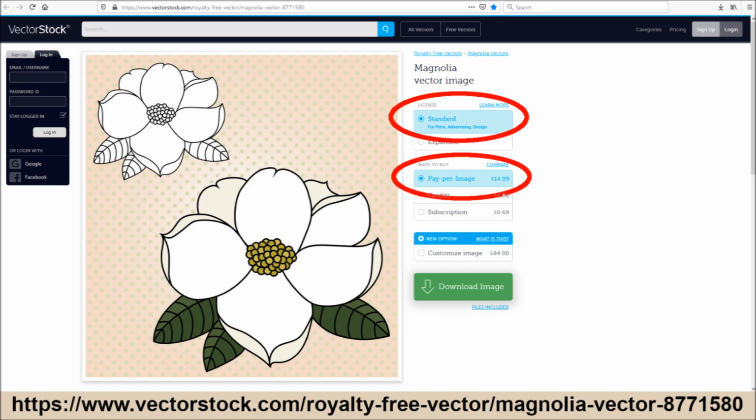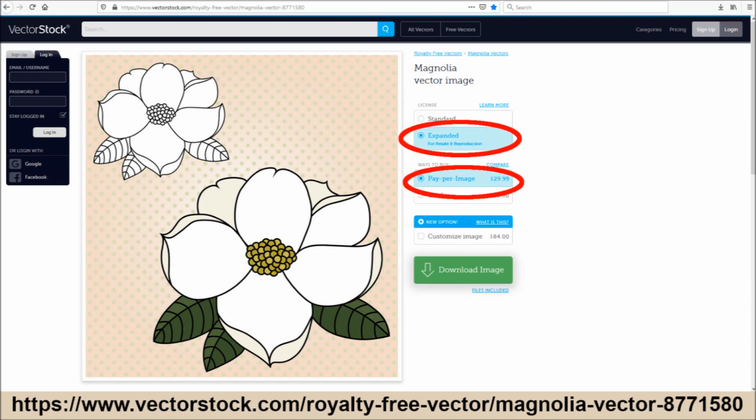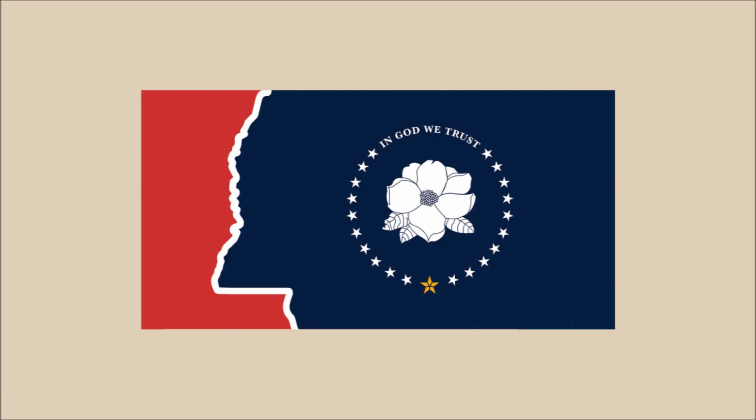For $14.99, you can pay for this image and use it for print, advertising, and design. We're not sure if that covers the use for a Mississippi flag, but for $29.99, you can buy this image and use it for resale and reproduction. So does paying $30 for this solve any potential intellectual property issues? We don't know the answer, and it seems neither do the committee.